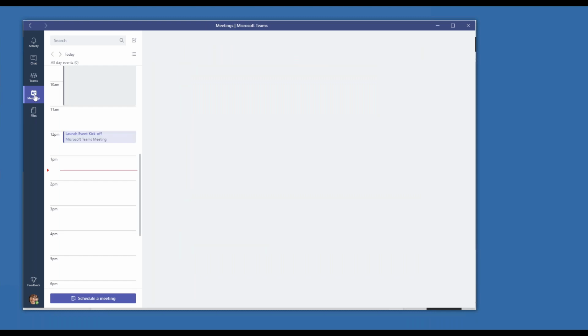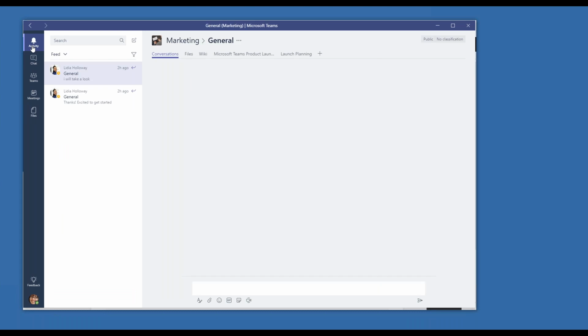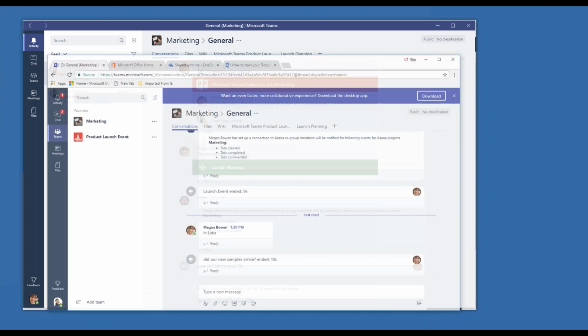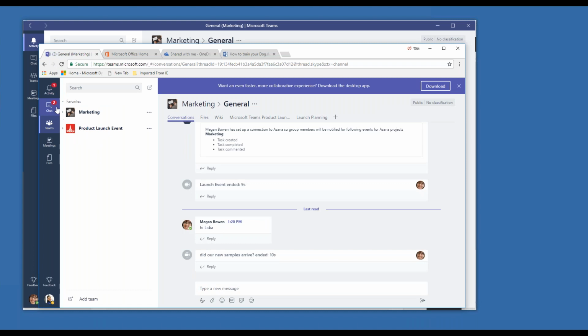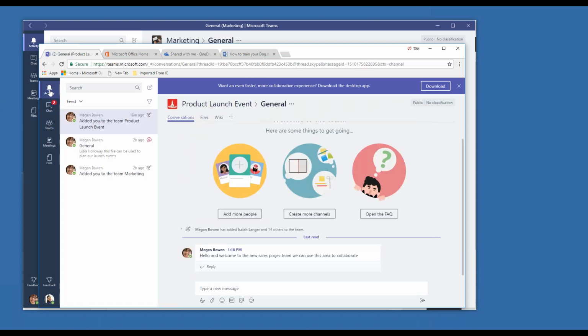Looking at my meetings, seeing what meetings I've got scheduled and coming up, I can plan out my day and book those meetings, along with the chats and all of the activities going on for all of my teams. So that's a quick overview of Teams in general and how we can leverage it, from any device, whatever browser you want to use, or the app. And how I was able to converse with Lydia going back and forth, and we can see that information. There's two new chats that came through and an activity stream there.